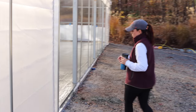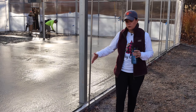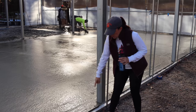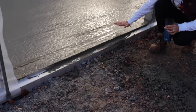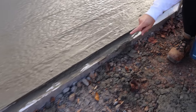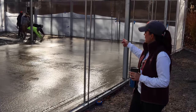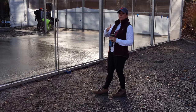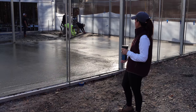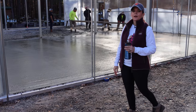And we've talked about it before, in the beginning of the video, how the greenhouse itself was going to be the form for the side. And you can see right here that the hat base is acting as the form. So they've come straight up to and level with the hat base all the way down. And then they're using that nice long 2x4 to act as their level to move that concrete and to get it just how they want it. Of course, they'll come back and fine tune everything.